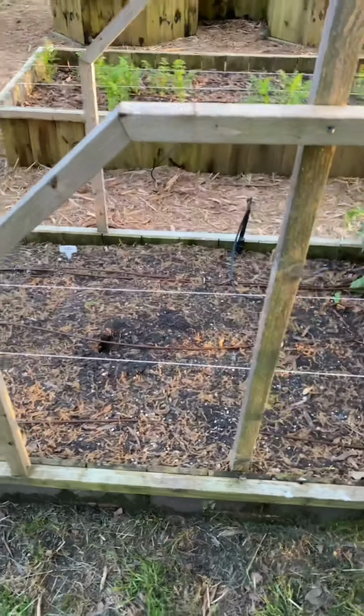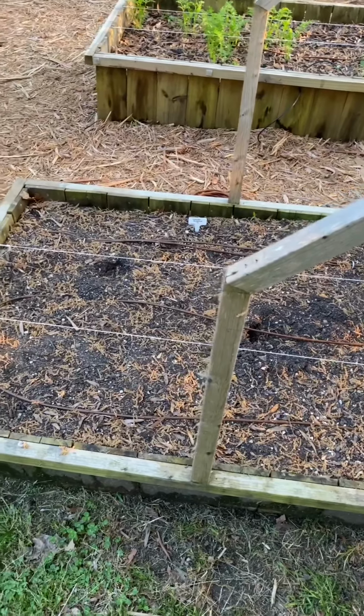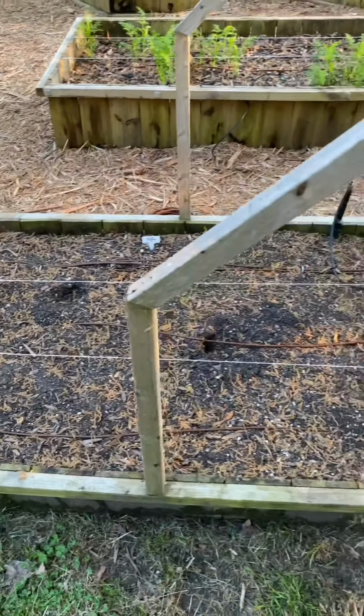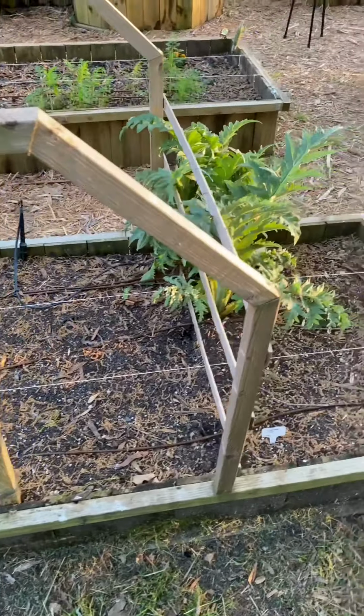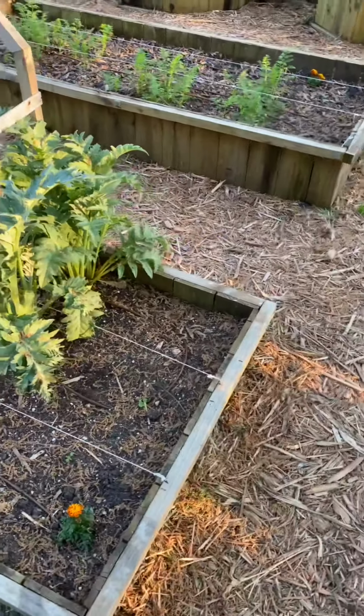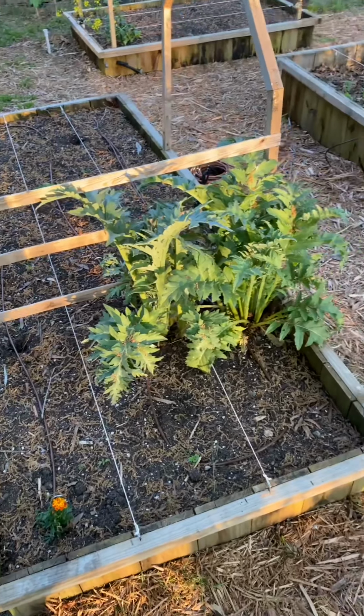If you refer back to the layout, you'll see exactly what we're planting here. And I know that stories are kind of fast, so I will actually post a picture of it so that you can kind of get an idea of what type of companion plants grow with what.